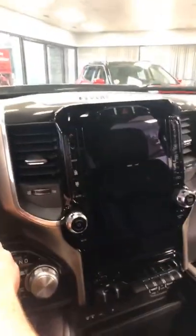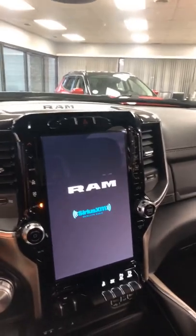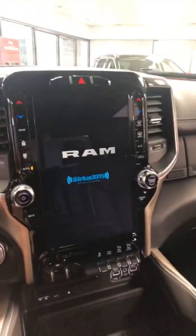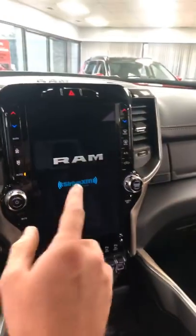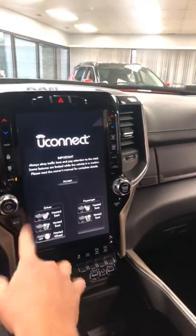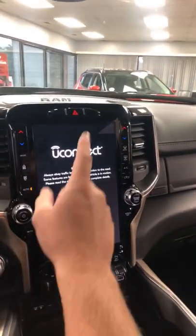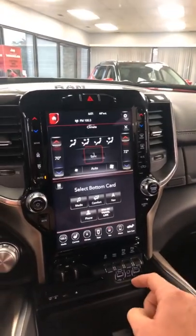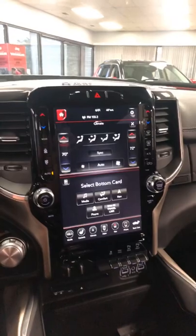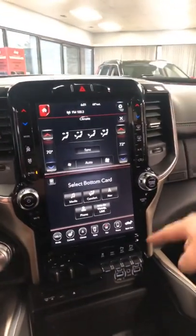So the big feature on the 19 Ram is this 12 inch touchscreen display. It's first in its class, leader in the industry. You can actually do two things on this screen at once. So if you want to look at what's playing on the radio, as well as control your heated seats, fine. Say you want to play your stations up here, flip through your iPod or your iPhone. This does have Apple CarPlay and Android Auto built into it. So you can put your phone display right here on this big 12 inch screen.